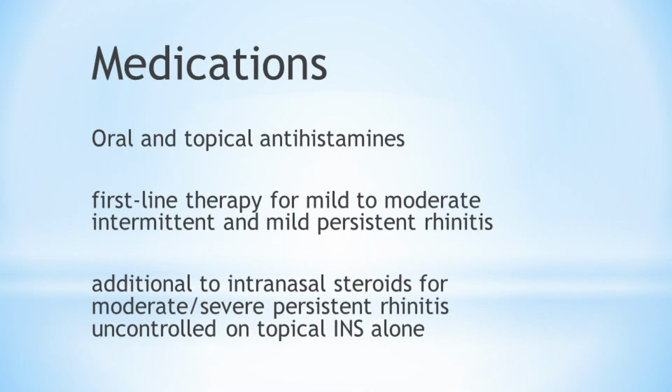Medications. Oral and topical antihistamines are first-line therapy for mild to moderate intermittent and mild persistent rhinitis, and additional to intranasal steroids for moderate to severe persistent rhinitis uncontrolled on topical intranasal steroids alone.